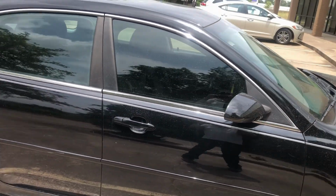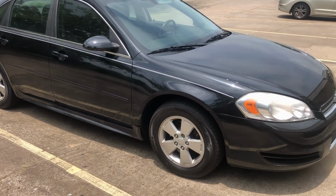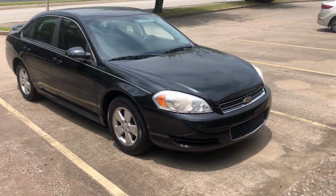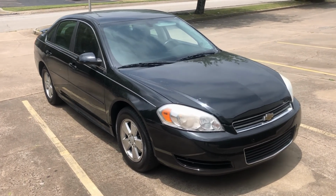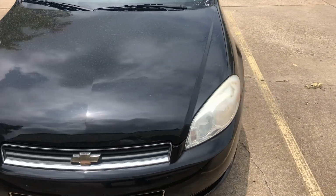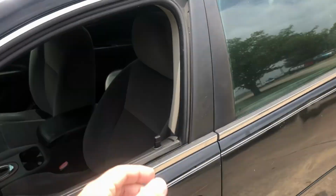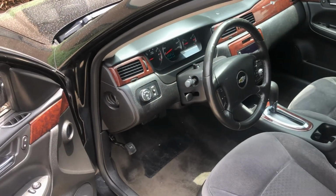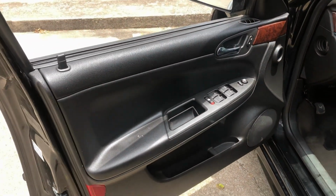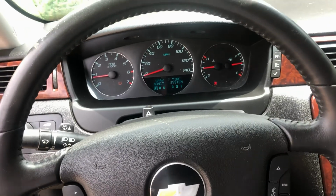Go ahead and walk all the way around the vehicle. This is a 3.9 liter V6, black on black. The car is in really good condition. Go ahead and get a quick look here. Few minor blemishes here and there.